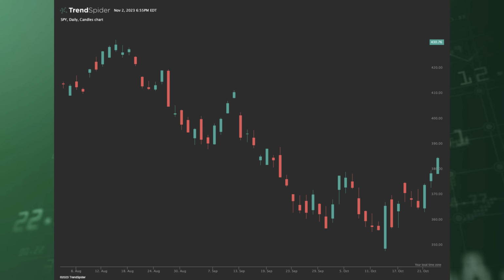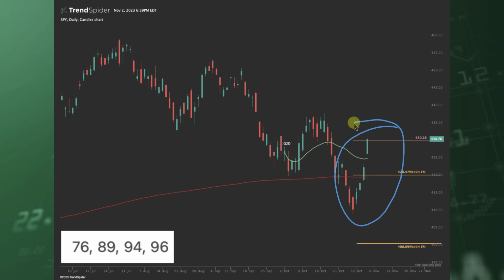I wanted to just call out, too, when you look at this type of move on the daily chart, you can just see a series still of lower highs.